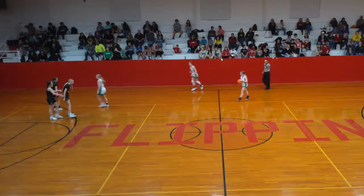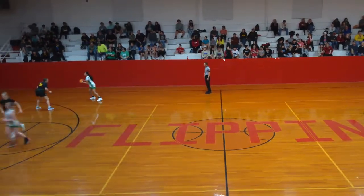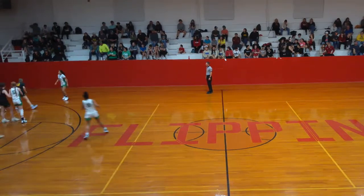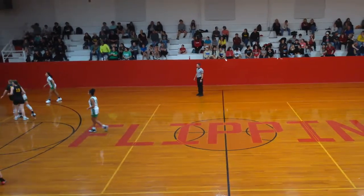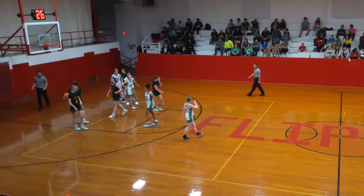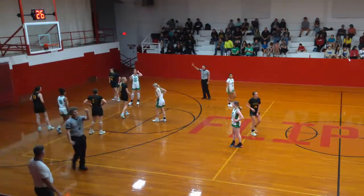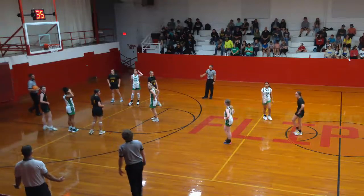K.J. Moore's going to throw it into Mason. Mason will dribble down, get to Haygood. She gets it inside to Methven. Methven tries to back down inside and put up a shot. It's no good, but she's fouled. She's fouled by number 10, Maddie Pishney.